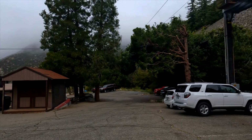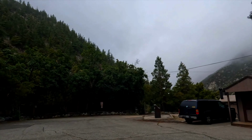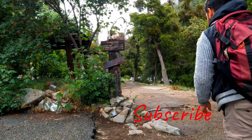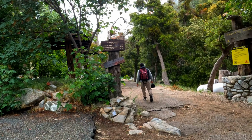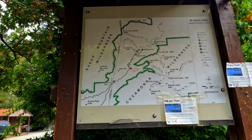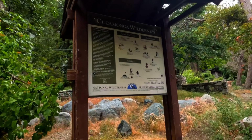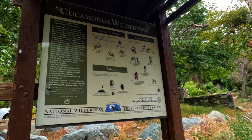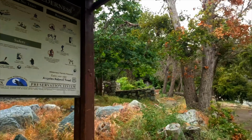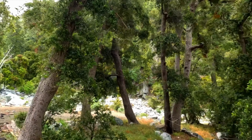So the hike starts right here at this parking lot. Fills up pretty quickly on the weekends, but luckily I'm doing this on a weekday. Here's where the trail starts. You see the map right here when you make your way up. And this just lets you know about the items that they prohibit in the wilderness. And you do need a permit to hike in the Cucamonga Wilderness.